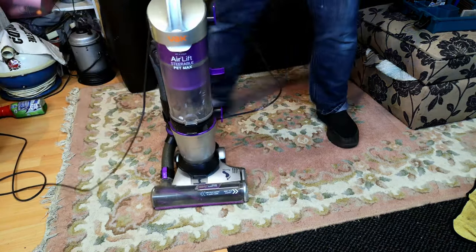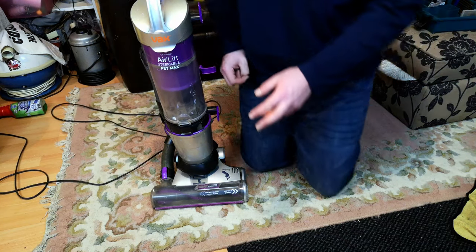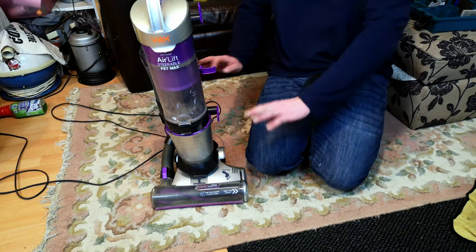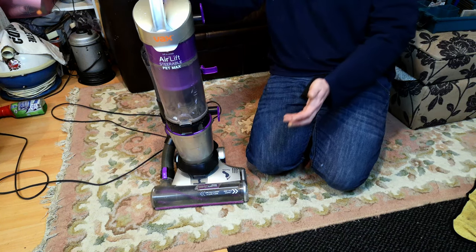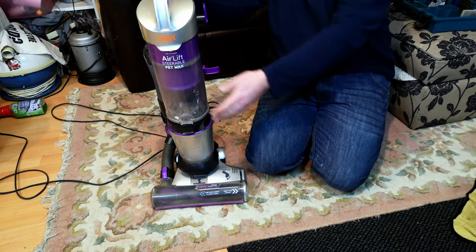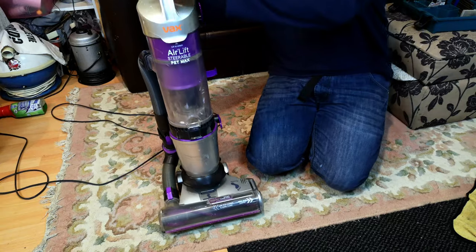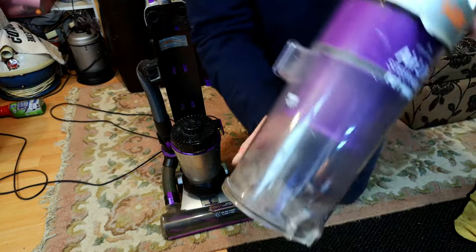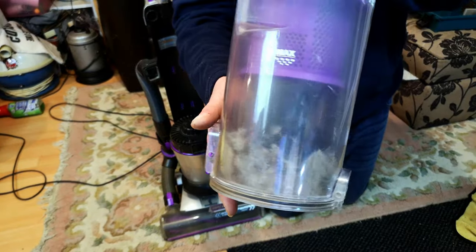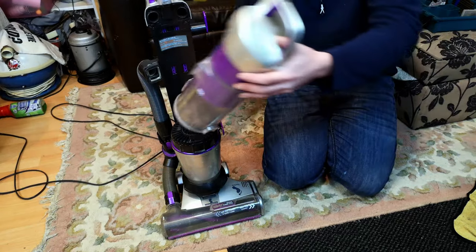I have said this before, but a Vax Air is not the worst bagless machine you could buy. It isn't going to last. Don't go spending a load of money on one thinking it's going to last, because even if you strip that, I used to do mums twice a year and it still started wearing out. Just use them and abuse them. But, I mean, that is an amazing bit of pickup from just the rug. Holy moly, they are aggressive little things.